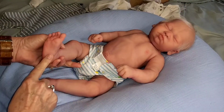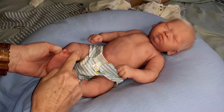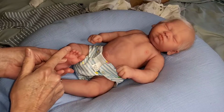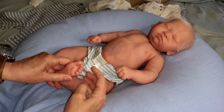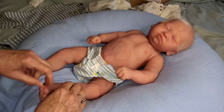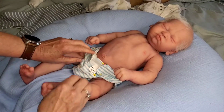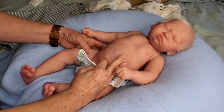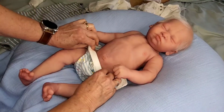Precious feet. Look at those sweet little feet. And his toes, his big toe is separated from his second toe, and his little toe is separated. And these three in the middle are together. And then on this one, no, they're all together, pretty much. Cute little sticky outy belly button. And as I said, he does have little boy bits on him. So, won't show you that, but they're there.